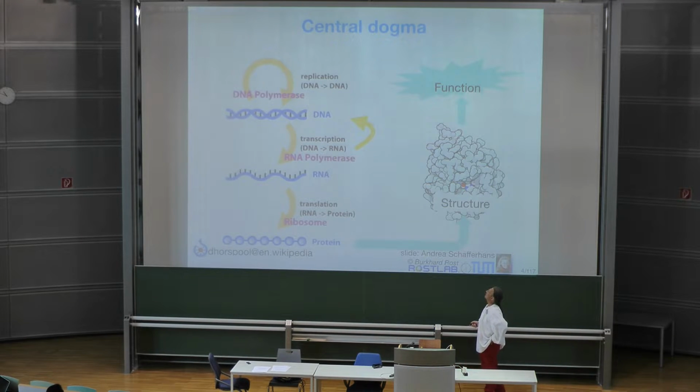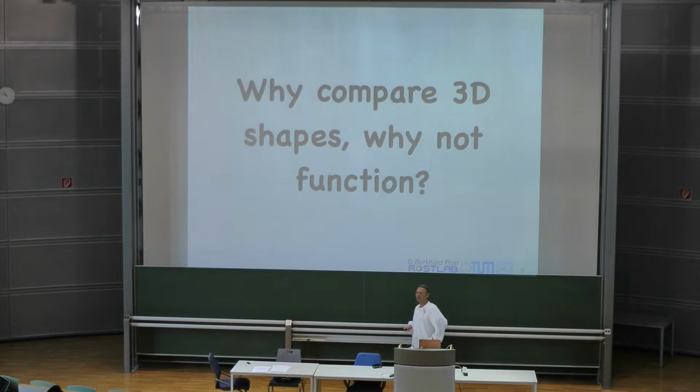So remember, there's the central dogma, the way information flows from the DNA to the machinery that are proteins.